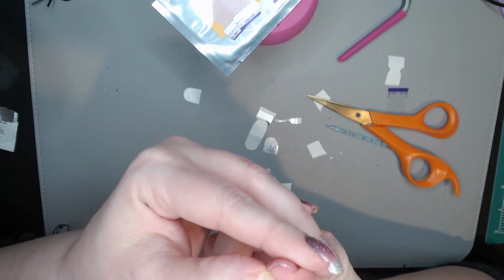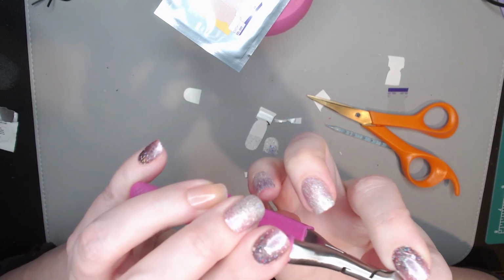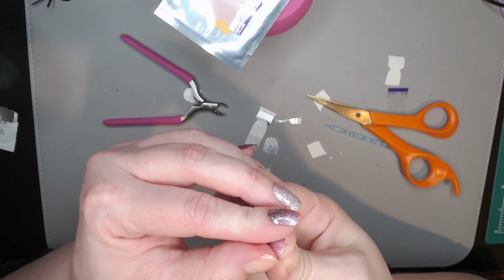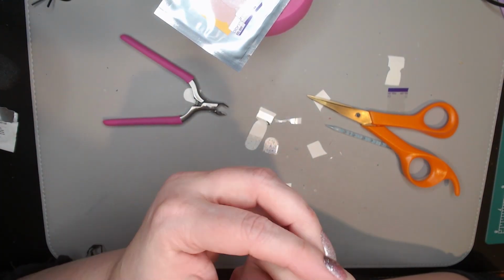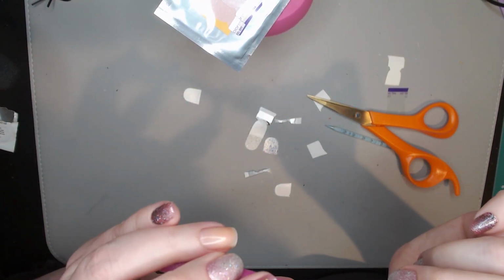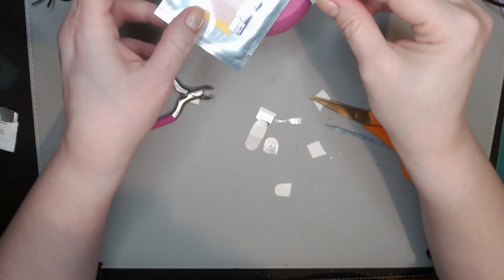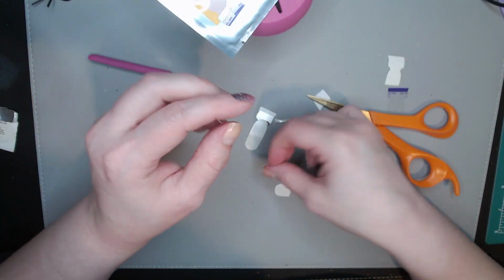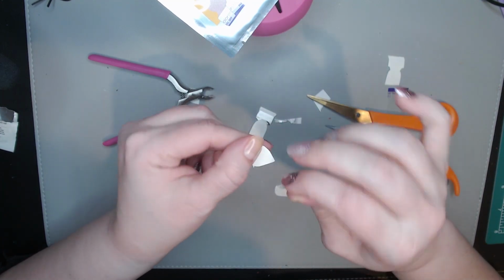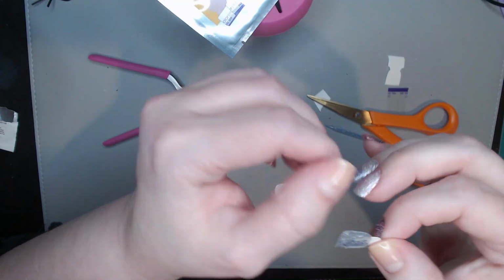Where are you? Because you're hanging over. I've noticed that if I don't trim it and it's over my nail, it will get pushed by my skin, so it has to be right at my nail. Okay. Put that on the wrong side.